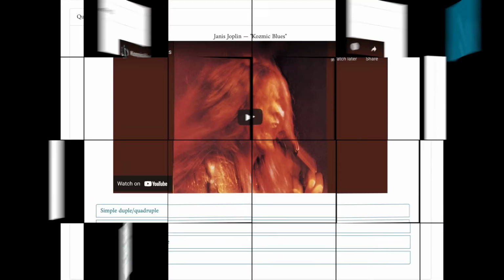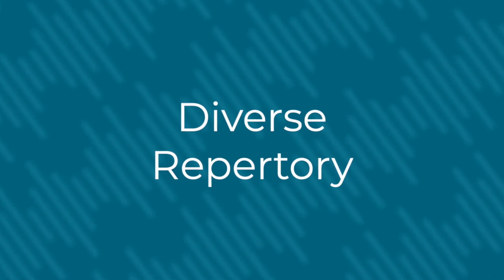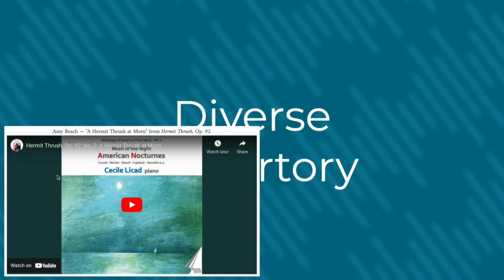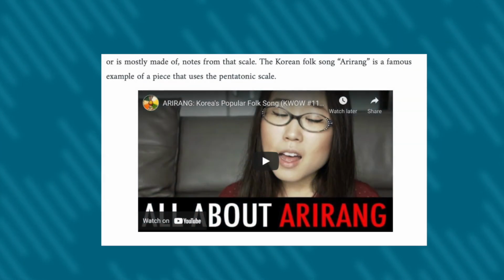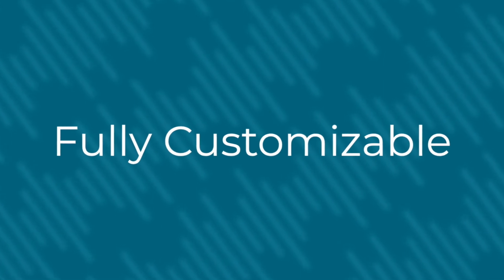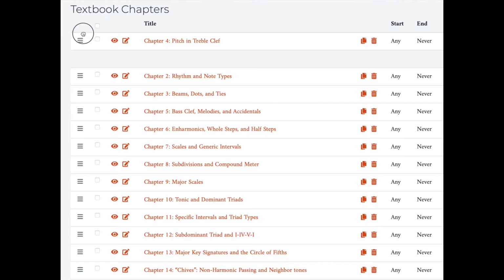The repertoire covered in Interactive Music Fundamentals is more diverse than any existing Music Fundamentals textbook. From Mozart to Madonna, ABBA to Amy Beach, Rimsky-Korsakov to Rokia Traore, Eurythmics to Aretha Franklin, examples come from across the world. As if that's not enough, Artusi's Interactive Music Fundamentals is the first textbook that is totally customizable.